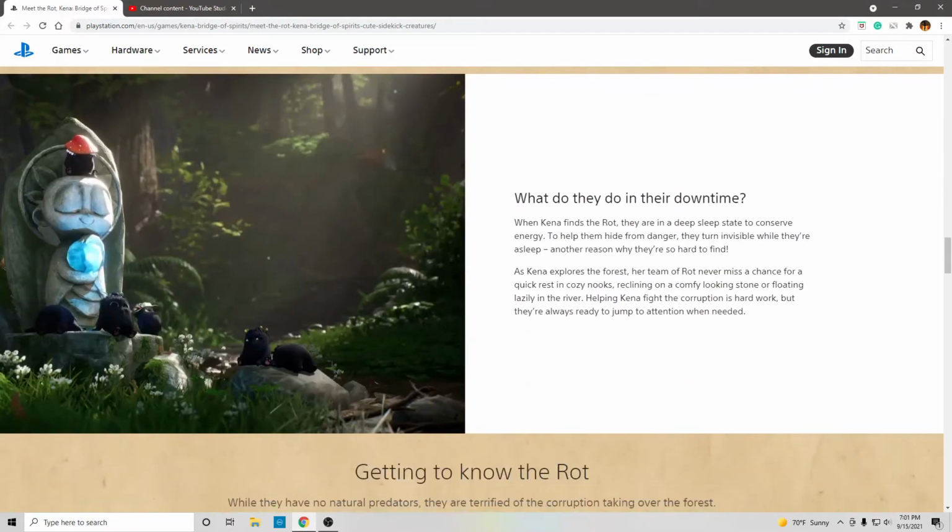What do they do in their downtime? When Kenya finds the Rot, they are in a deep sleep state to conserve energy.